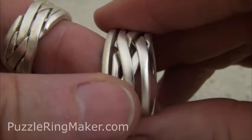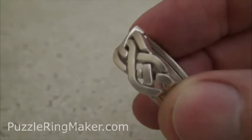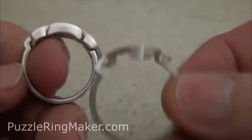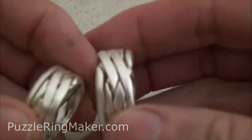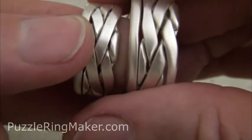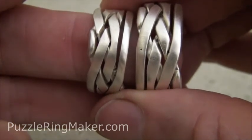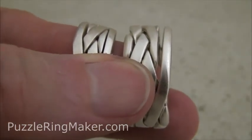because it's been scaled up in all directions, which is a complete change from this guy, where even if the ring was really small versus really big, that woven part, the width of the bands, everything remains constant. With this thing, there is no constancy. Everything gets bigger proportionally as you go up, gets smaller proportionally as you go down, which makes it different from every other puzzle ring again. Okay, so that's it. I think I haven't forgotten anything this time.